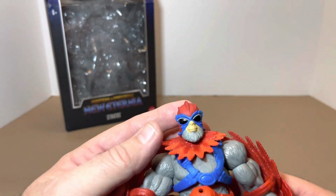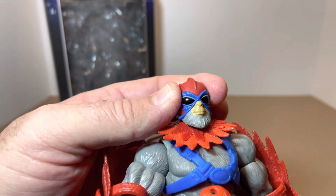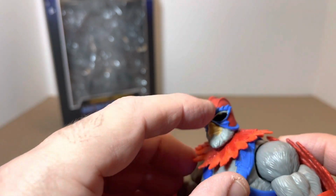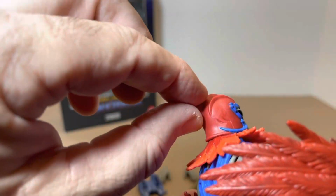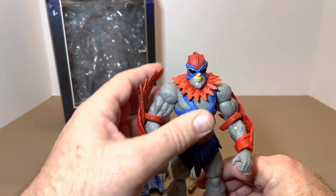And then we get into this beautiful, in my opinion, head sculpt and representation of Stratos. I really, really dig this. He's got those big black eyes. We got that blue outline. We got that gray beard, and we got that red helmet or cowl, if you will. And it comes back to this nice point. So great feature and rendition that they added here.